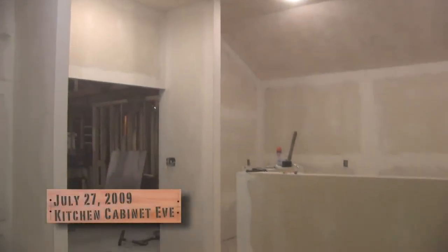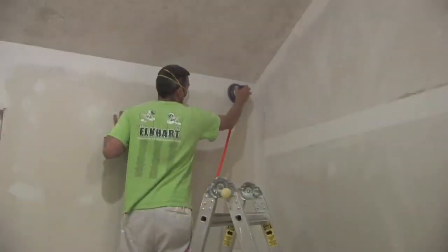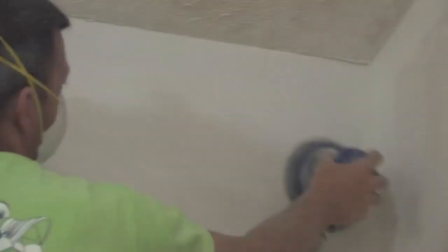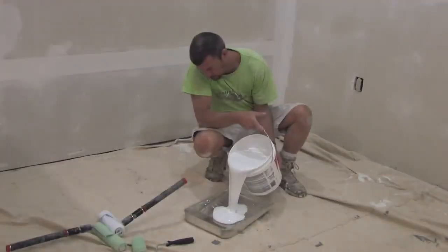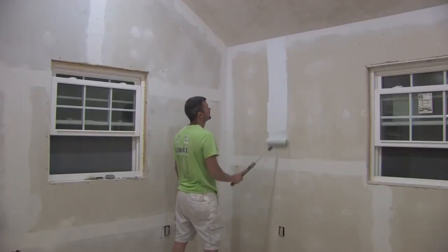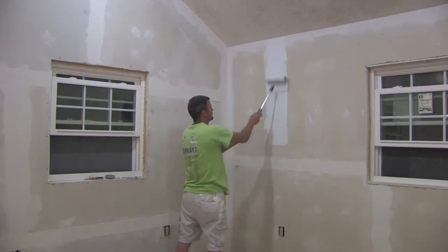It's July 27th, 2009. Our kitchen cabinets get installed tomorrow. I thought that I had all the drywall, sanding, mudding, I thought that was all done, but apparently I was severely wrong. And I was here till 3 o'clock last night. And I'm out here another night trying to get the last little details done. It's probably gonna be another late night. But the good thing is, tomorrow the kitchen cabinets will be installed. And I'm sure all this extra trouble I'm going through right now will be worth my while.